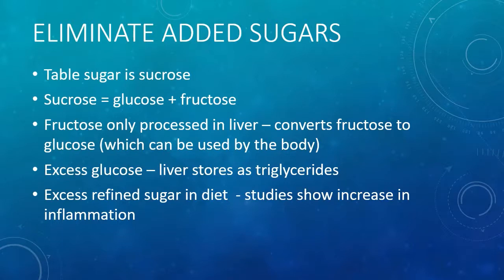So as a reminder, table sugar is known as sucrose. Sucrose is actually composed of two types of sugar, glucose and fructose. The importance of this is that fructose can only be processed in the liver. The liver converts fructose into glucose, which is a more usable form in your body. However, when you have too much glucose, the liver will store this fructose as triglycerides, which some of you might have seen on your blood tests when you go to your doctor. Another thing about added sugar, or specifically refined sugar in your diet: studies show that it can also increase inflammation.